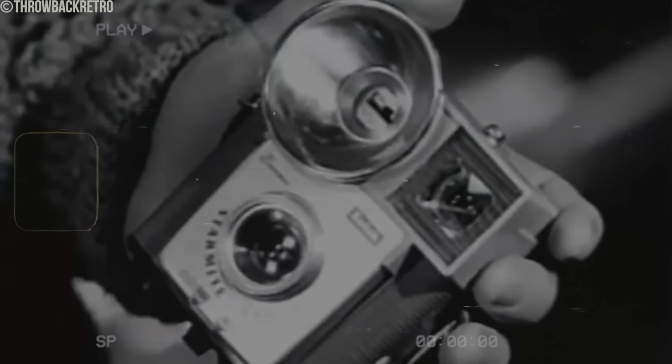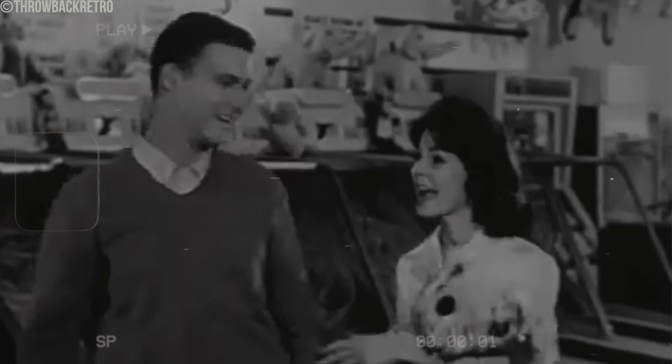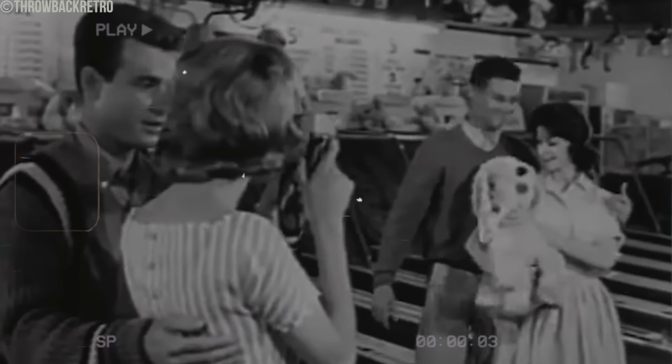Starmite camera, for example, is the handiest flash camera Kodak ever made, and it lets you get good pictures the first time, with no instruction at all.